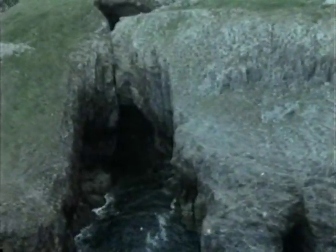Now, the sea can work at those vertical joints by hurling boulders at them, widening them, making caves, and pushing those caves ever further and further back inland.